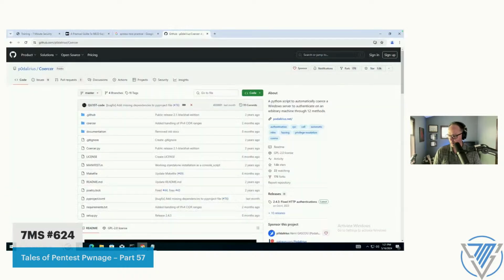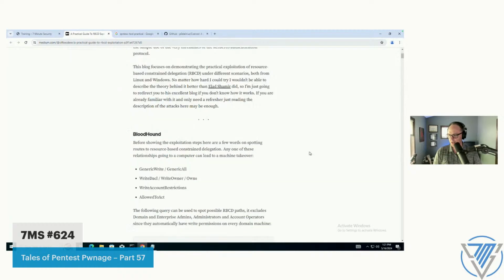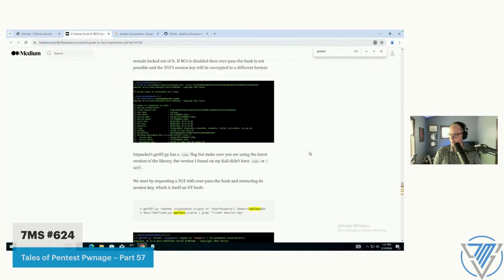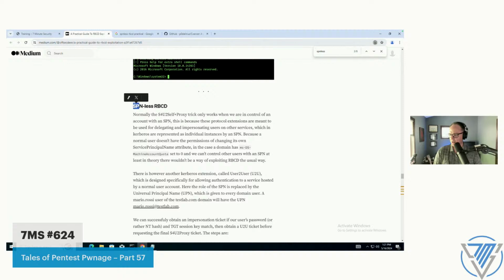Okay. It was this article, a practical guide to RBCD exploitation. You get down to the SPN-less section. Oh yeah, there it is. These are the steps we're going to walk through, but right here, SPN-less RBCD, it's a little more than halfway down the page. Do the deep dive reading here to know what smart people know about this, okay?